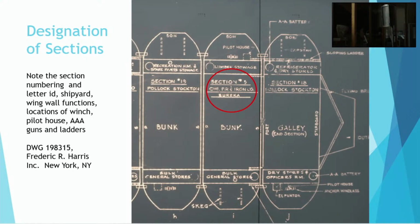It's kind of fun, which gives you what they did with it, bulk general stores. It's a bunk pontoon. We had lumber storage up here, pilot house up here, the bow, we had skegs back here. So each individual section was specifically purposed to go together as part of a system. That's very, very important here. So all these had to line up and be put together properly.